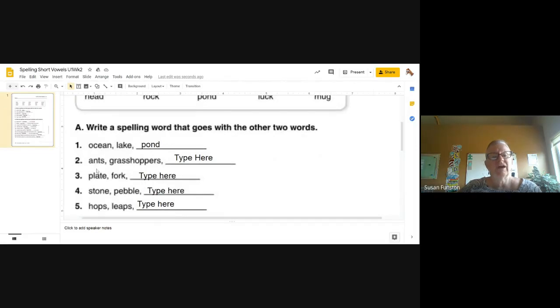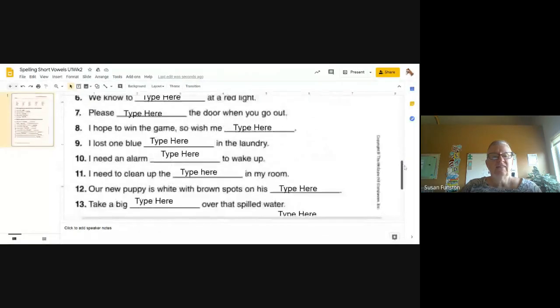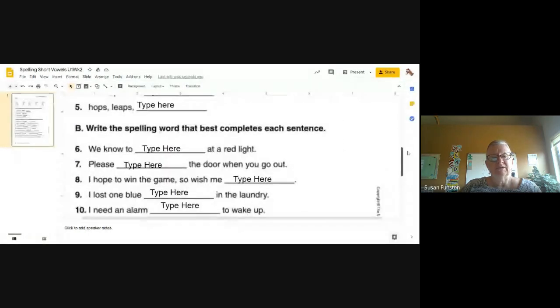So for number 2, ants, grasshoppers, these are kinds of bugs. I think we might be looking for a kind of bug here. So you're going to go ahead and complete numbers 2 through 5. And then we're going to look at part B. So for part B, we're going to write the spelling word that best completes each sentence.